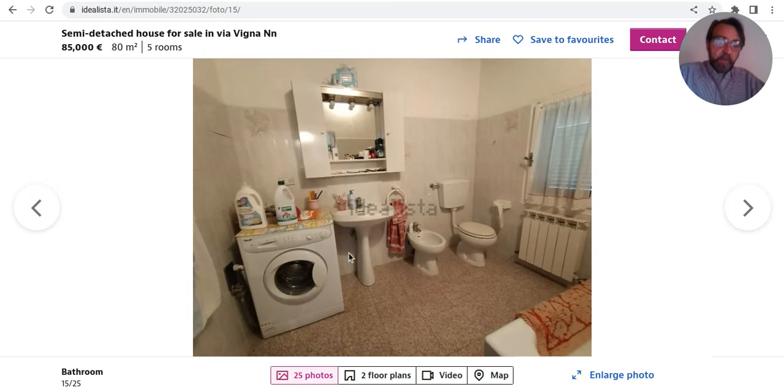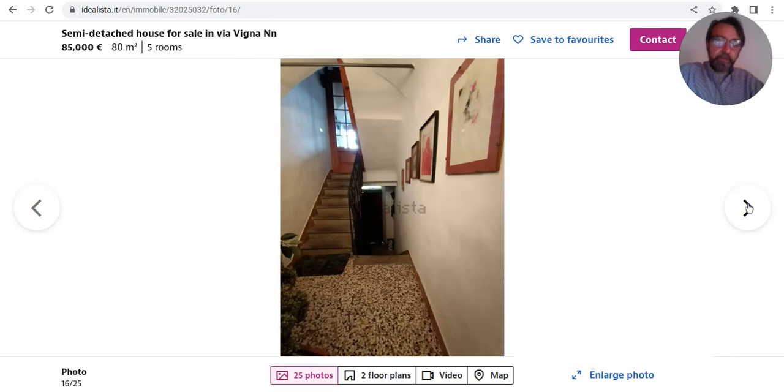Okay, then here we have the bathroom. Again, everything looks in order. There is the window. It's quite spacious. It's not really a small bathroom. The floor, nothing special. I see the radiators, so it has a decent heating system.